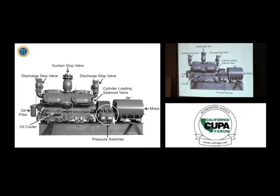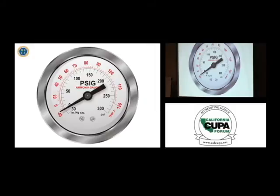There's oil coolers, there's filters, the pressure switches, and again, the motor and a direct coupled shaft. So this one turns probably about 1,200 RPM. This is a 12-cylinder machine, and that's probably a 200-horse motor, just for sizing. But these are the things you're going to be looking at for me.